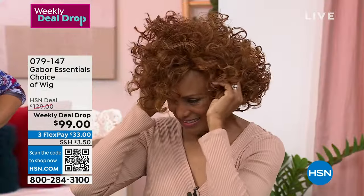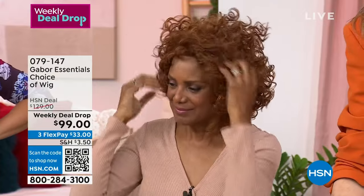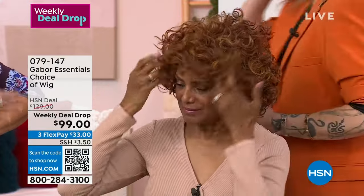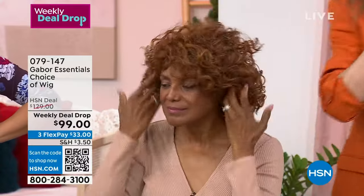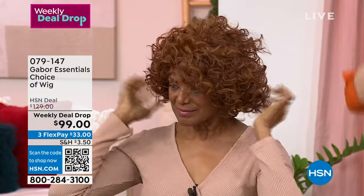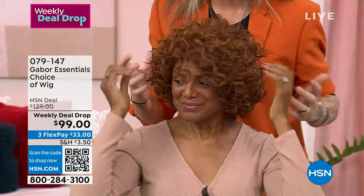You know, the cut on curly hair is really hard to do too. You have to go to someone who knows how to cut curly hair. Otherwise it can look like a triangle or look uneven or unbalanced. With a wig, you don't have to worry about that. And you know what? This was a customer request as well, because if you're losing your hair and you have naturally curly hair, we wanted to emulate natural curls. Okay. So this is beautiful.